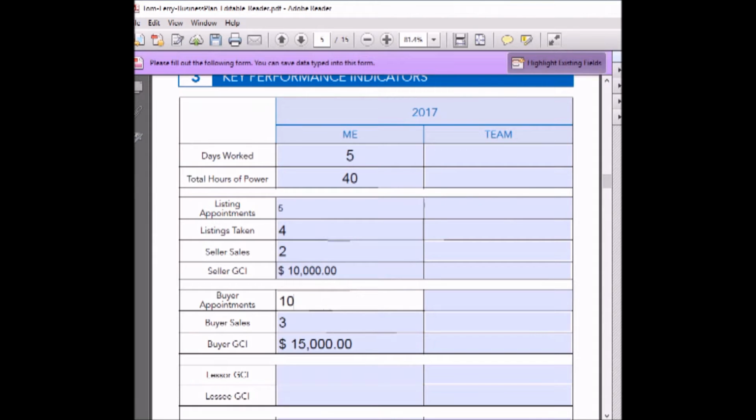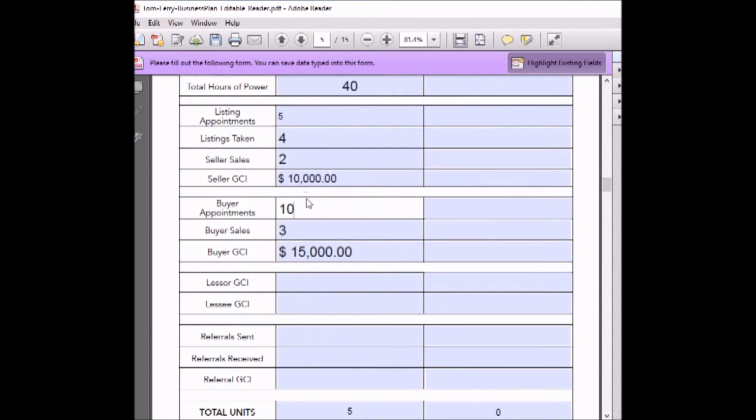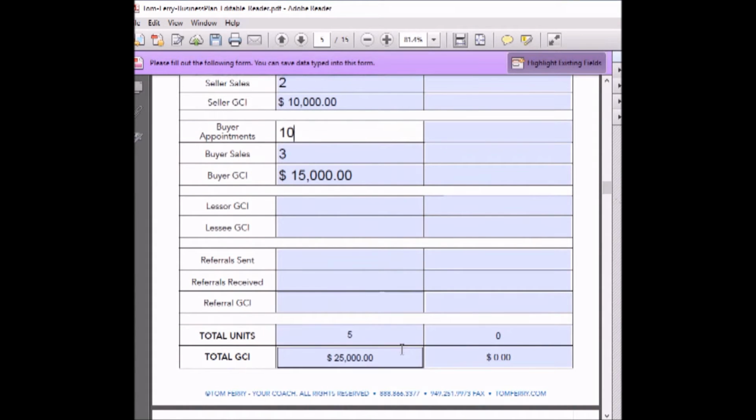So carrying on. The buyer section I've already filled out in advance. I've added in how many buyer appointments I've had. Let's say I got 10 internet leads, and 3 of them ended up buying with me. Again, I use the same average of $5,000 per sale. So 5,000 times 3 gave me 15,000. And now that I've entered that in, my total has automatically updated at the bottom.